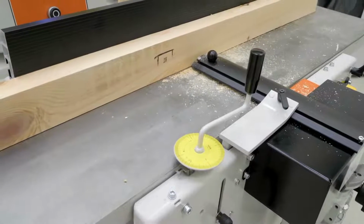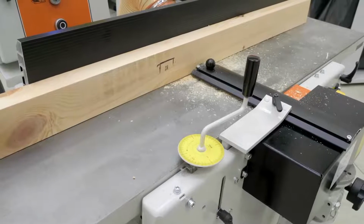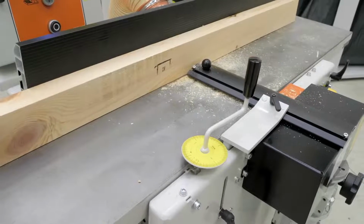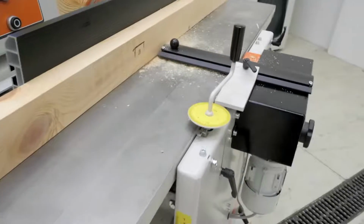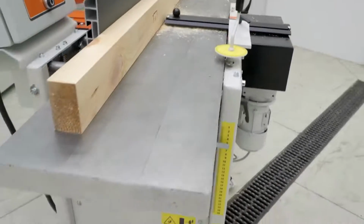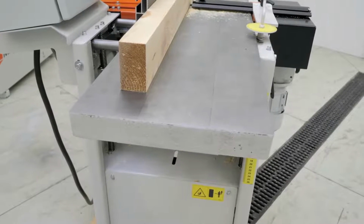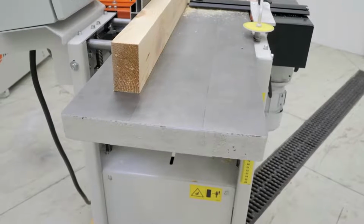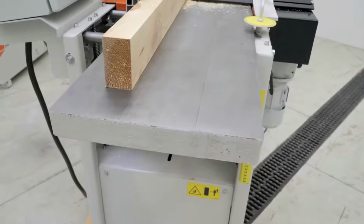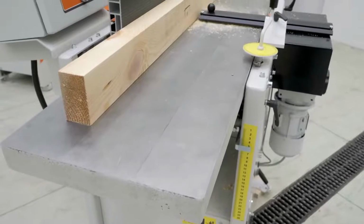Having said that, cast iron tables provide high vibration damping. They can resist deformation. So it's very, very hard to deform them using wood and other wood materials. They will last you a very, very long time, like tens of years, if you take care of your tables, of course.